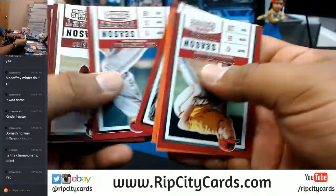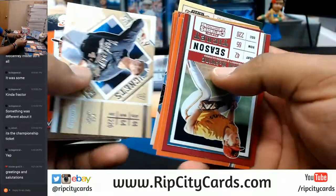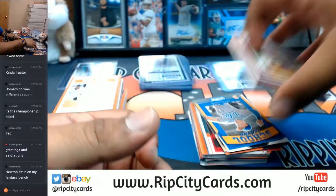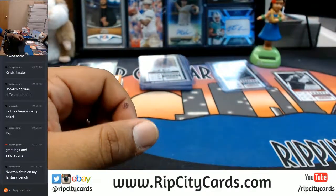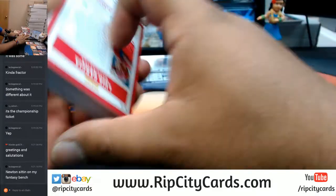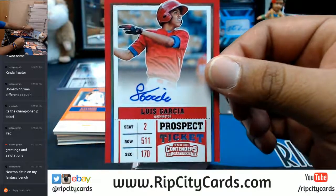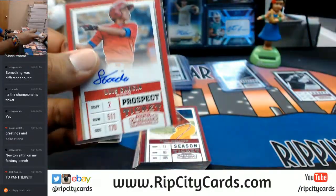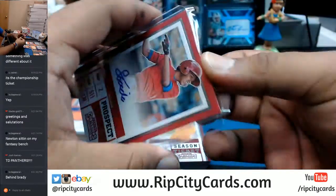Wow. What up, Black and Gold? Happy belated birthday. Newton sent on the fantasy bench. That's no bueno. Luis Garcia with the auto. How many points does he have right now? Probably like 15 points right now.